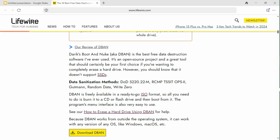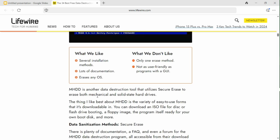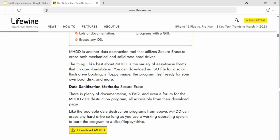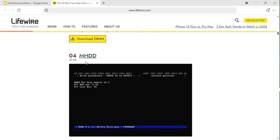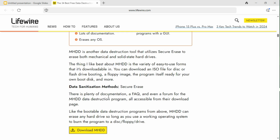Let's see here. Just going through this. Oh, here we go. Look, we just talked about this, secure erase. This right here is telling us the data sanitation methods. This MHDD is using a sanitation method that would be considered secure erase. You already know what secure erase is. Secure erase basically means that you're permanently deleting the data.